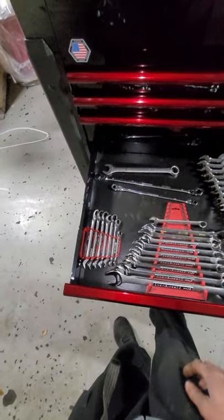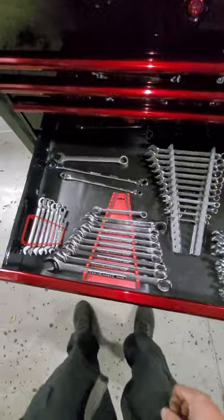My wrench drawer here. Some of them I got more in the tools box.